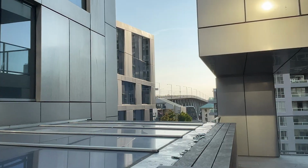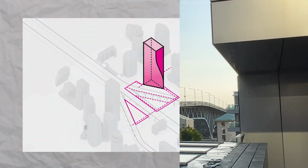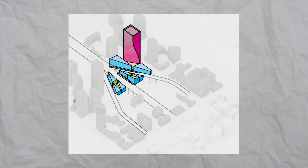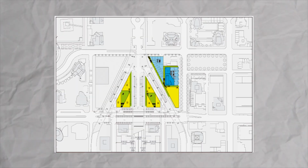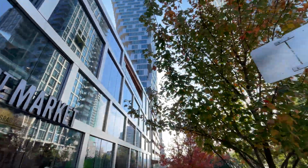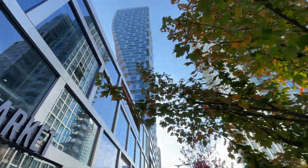The design is based on the triangular lot that the building actually sits on. This is an actual look at the lot itself between the bridges and the other buildings. Yeah, it's not easy to build on, that's what I'd say. They needed some interesting planning, good designs to make that curved building work. That, and it also looks cool.